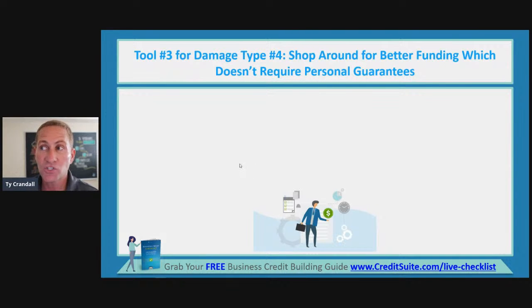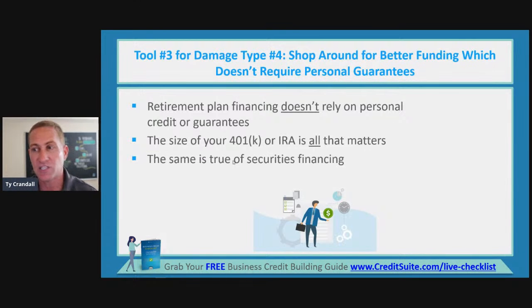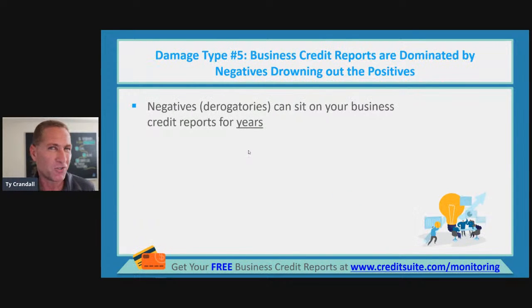Okay, and you also want to shop around for better funding. Make sure not only are you getting away from the personal guarantees by getting 401k financing, IRA, stocks, bonds, but you also know what kind of funding is out there and what kind of rates are available. A lot of this funding offers interest rates of 5% or less. So you're getting no personal guaranteed funding and low interest rates, and personal credit doesn't even matter. Revenue doesn't even matter in a lot of cases. So even as a startup, you're able to do it.